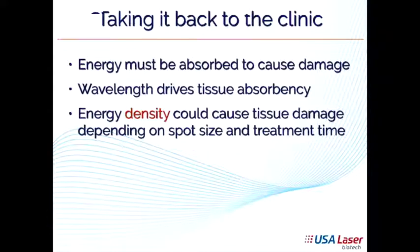Energy density could cause tissue damage, because energy density depends on the spot size and the treatment time. The word density is associated with spot size; you can think of the intensity issue. And because it's energy, that's involved with treatment time. So that's the connection between the two. That is the dose.